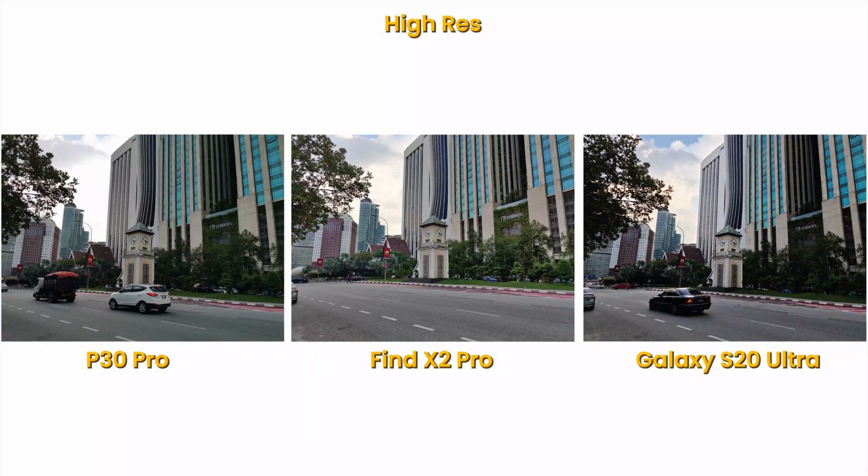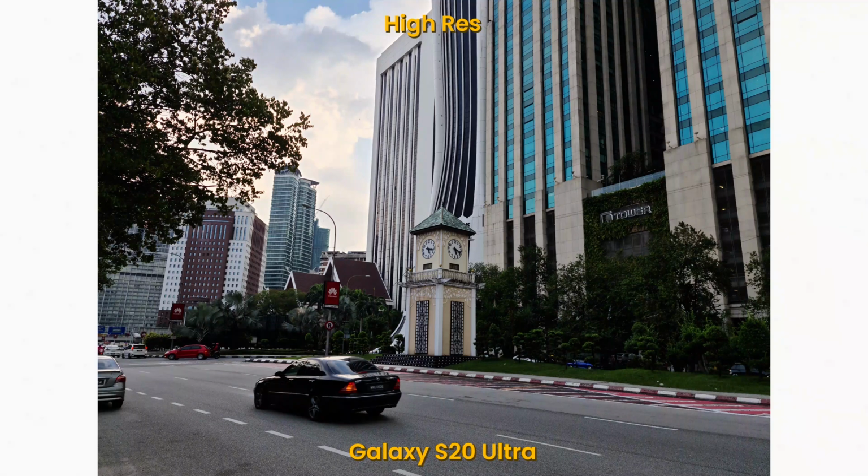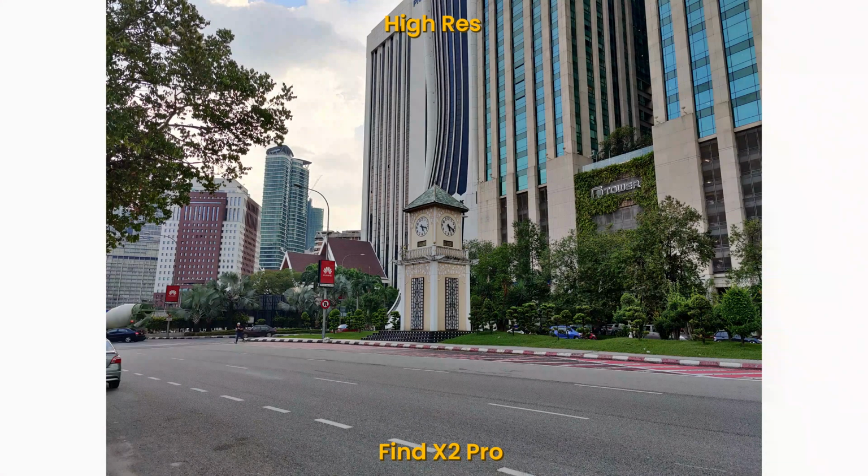And you've guessed that right, the photo from the 108 megapixel camera did look more detailed. When you punch into the S20 picture, it looks way sharper than the others. But I have to say that the shadows on the S20 Ultra are a little underexposed, while the P30 Pro's photo is closest to what I remember the scene looked like on that day. But if I had to pick a winner, I'll choose the Find X2 Pro because not only are the pictures sharp, it also strikes a nice balance between its colors with good dynamic range.